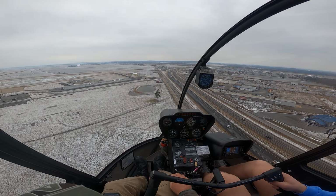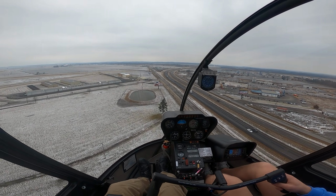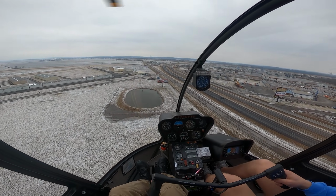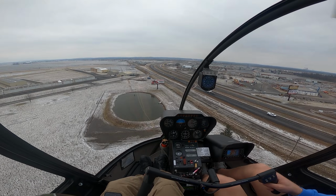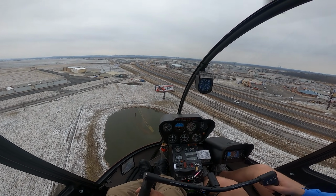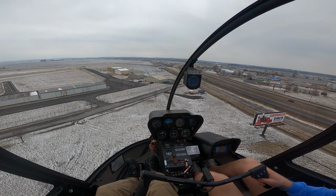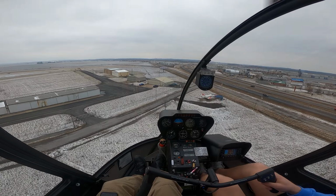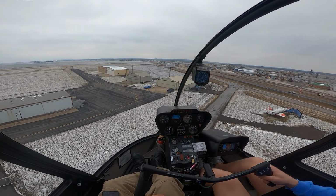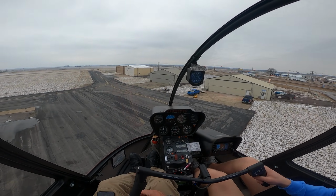Our carb heat is full on. I don't want to get too slow here. A little bit more. There we go. Come down with the collective. So now get a little bit of a descent going while we've got all this airspeed. Down a little more with the collective. Down some more with the collective. There you go. Now start slowing down a little bit.